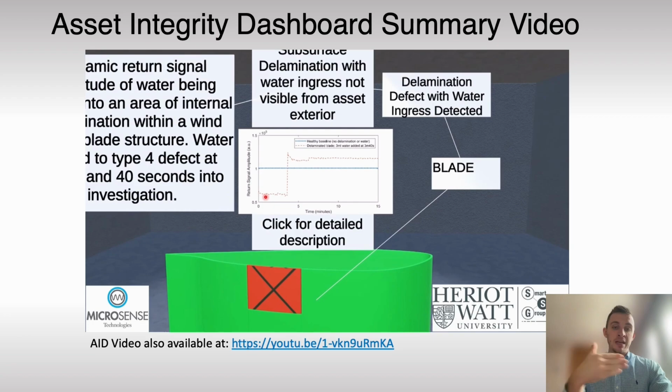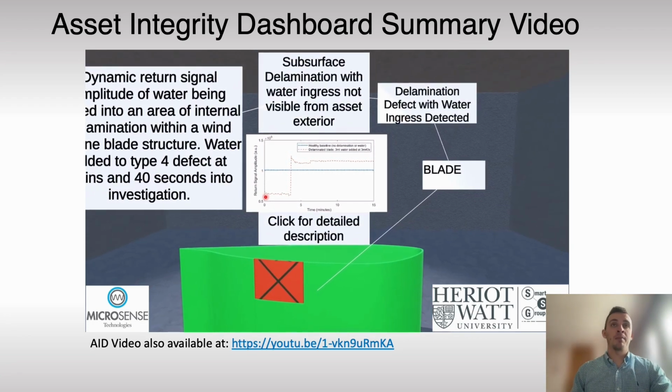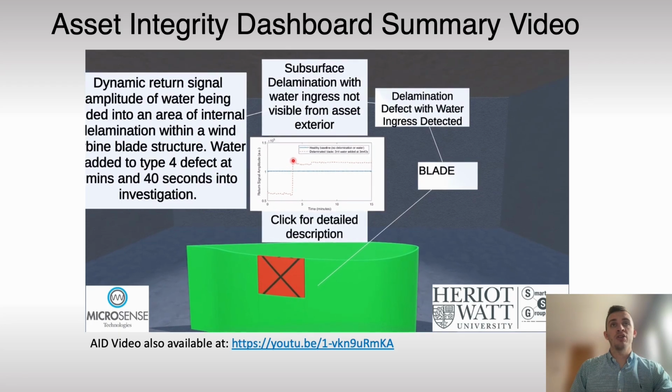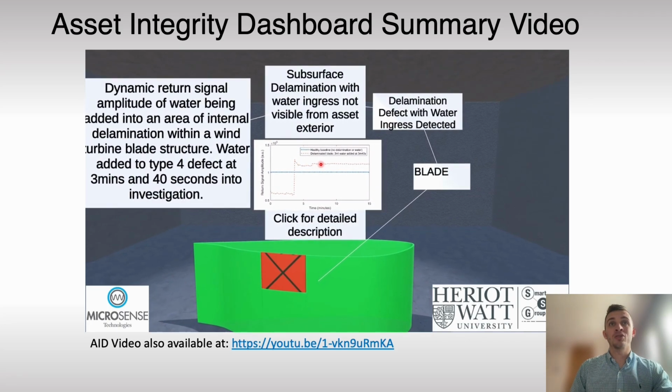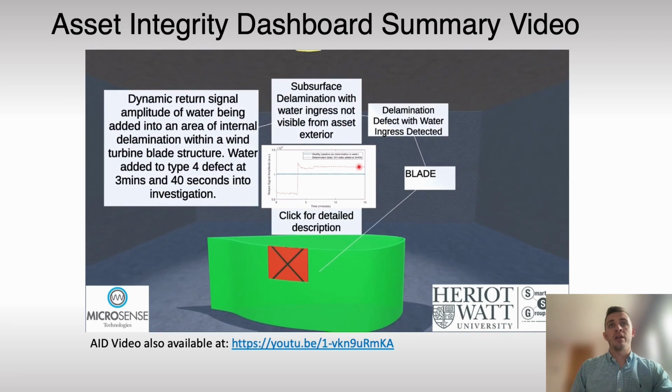So the signal's getting sent out, it's bouncing off the decommissioned blade, and it's reflecting back. And when we added water at 3 minutes and 40 seconds, 3 millilitres only, we can see the signal's gone right up and then levelled off at this area around here.